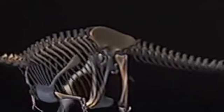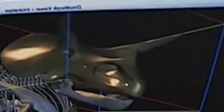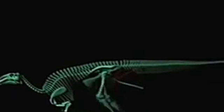The team has already approximated how Cretaceous creatures like T-Rex and Triceratops moved, based on their skeletons alone. Now, the scientists hold their breath for the CT results, which will, for the first time, allow an animal to run as it did 67 million years ago.